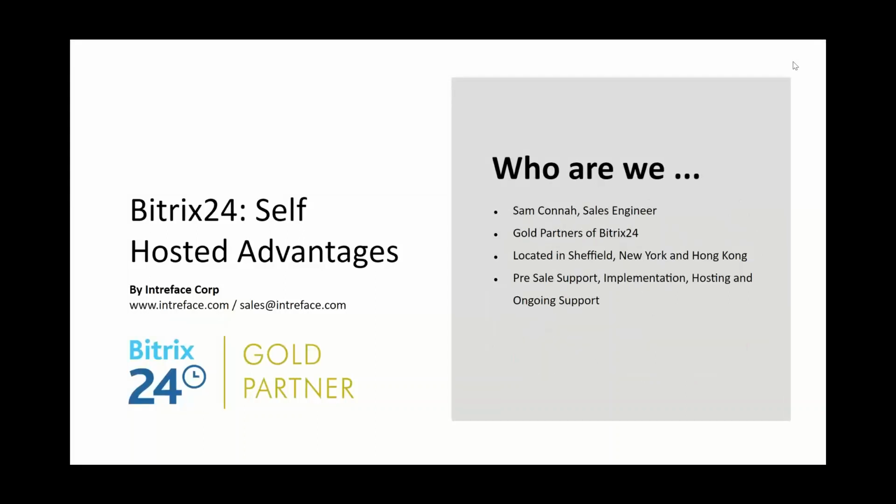Okay, so who are we? We are Bitrix24 Gold Partners Interface. My name is Sam Connor, Sales Engineer here at Interface. We're based in the UK, in New York and Hong Kong, and we offer a full range of services to help you with Bitrix24, from pre-sale support, so we can discuss your requirements and provide a custom demonstration of Bitrix24 to see if it fits your needs. If the system does fit your needs well, we can implement the system for you. For the self-hosted edition that we're going to be focusing on today, we offer our own hosting services, and we can then provide training and ongoing premium dedicated support.